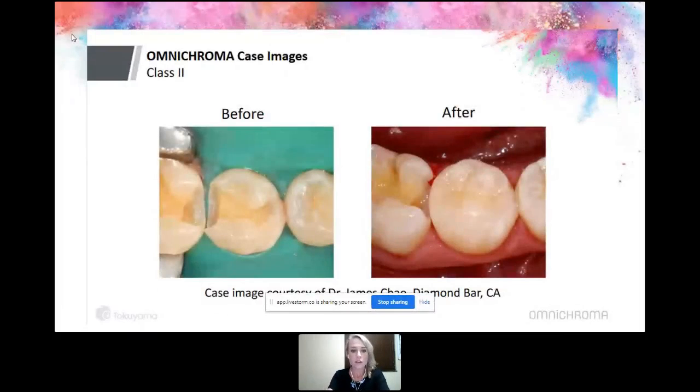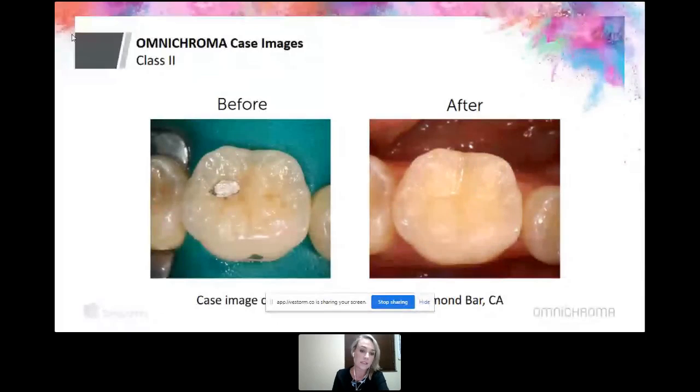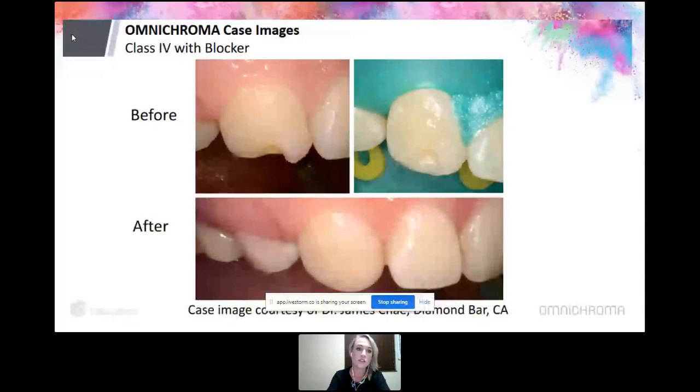Then class 2, yeah, I would use blocker because you've got 2 teeth that have a missing wall, blocker on the side, and then Omnichroma from top to bottom. Amalgam, if there was a stain when you removed the amalgam, then you can use a little bit of blocker. If there's no stain, you would just use the Omnichroma. In this situation, you will have to use the blocker because of the oral cavity. So you first build up your palatal shelf or palatal wall, and then you'll use the Omnichroma on top.